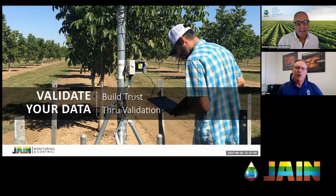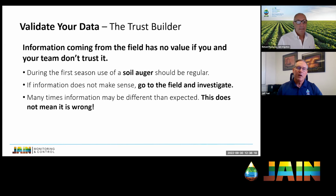So, on the home stretch here, the last step is, after the system has been installed, you should spend a fair amount of time validating the data. And this will really build your and your team's trust in the new system. It's critically important. We've seen instances where there's a lack of use of the technology because there's a lack of trust in the data. It happens all the time.